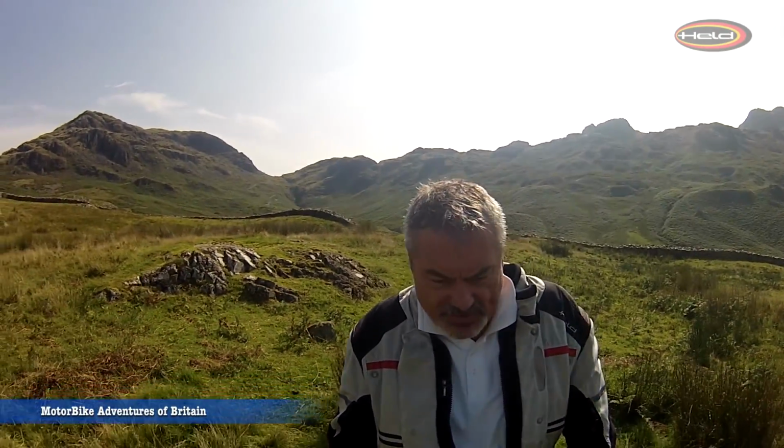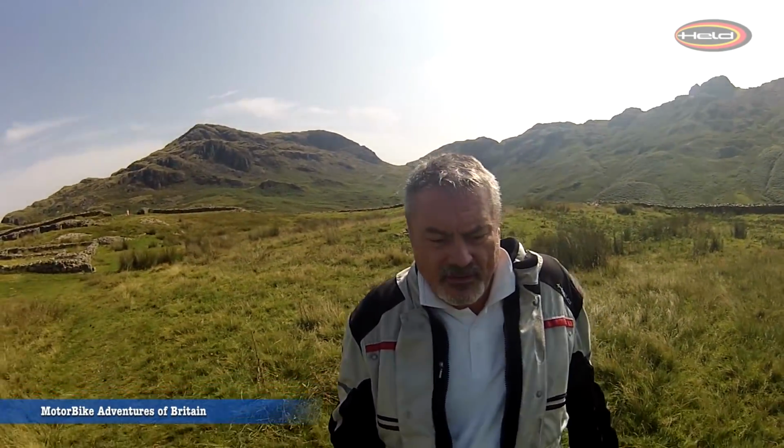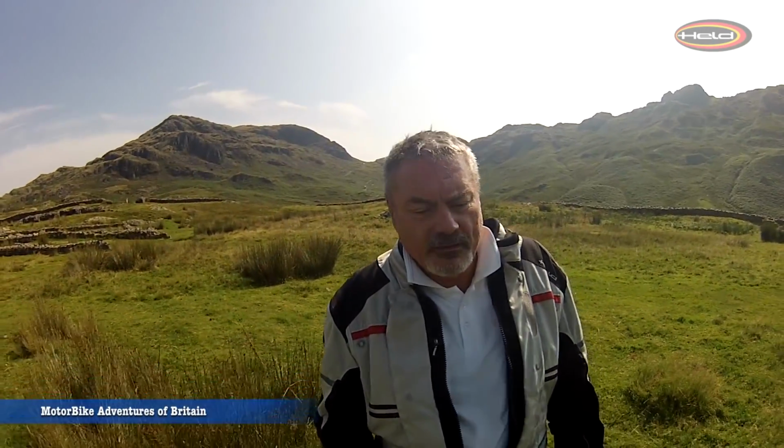So what we're now going to go and have a look at is the view that some of the soldiers would have had. In fact, all of the soldiers here would have had. And that view is all the way down Eskdale. Now you've seen some of the view already from the top of Hardknott, but this is the view that you would have got from the fort. Are you ready? Are you really ready? All right, have a look.